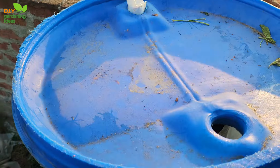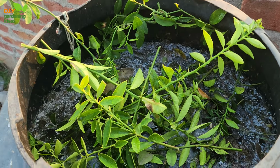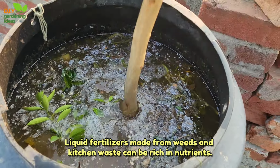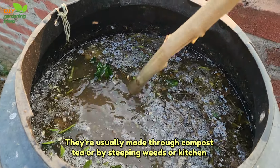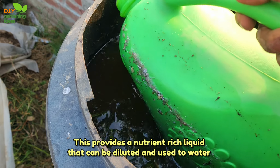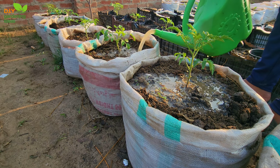Number 5, liquid weed and kitchen waste fertilizer. Liquid fertilizers made from weeds and kitchen waste can be rich in nutrients. They're usually made through compost tea or by steeping weeds or kitchen scraps in water. This provides a nutrient-rich liquid that can be diluted and used to water plants, offering a boost of nutrients.